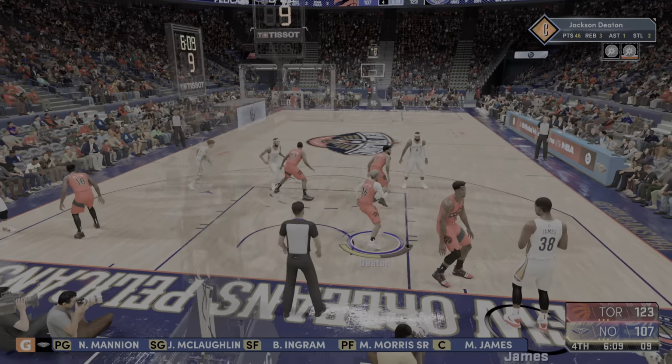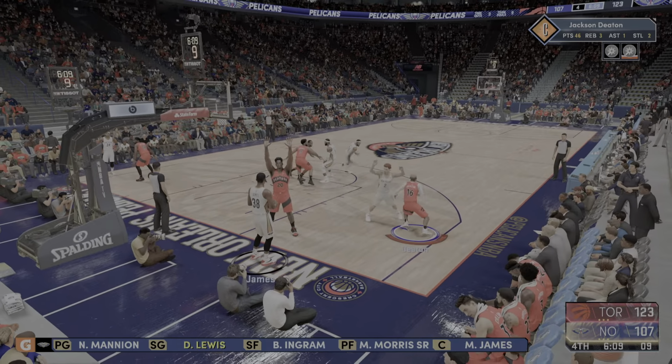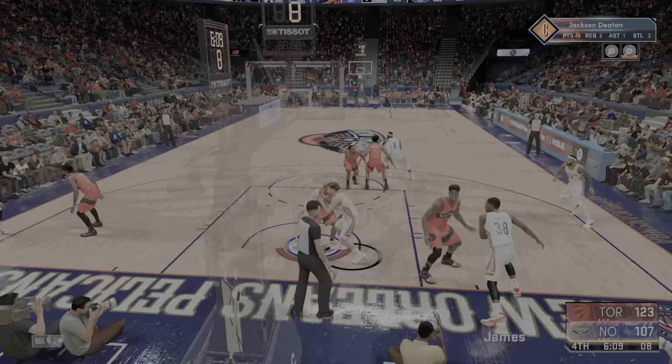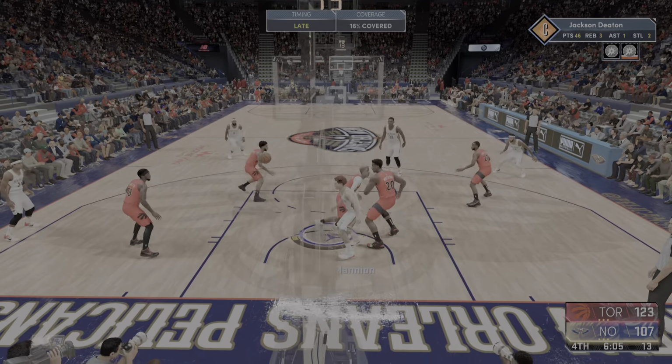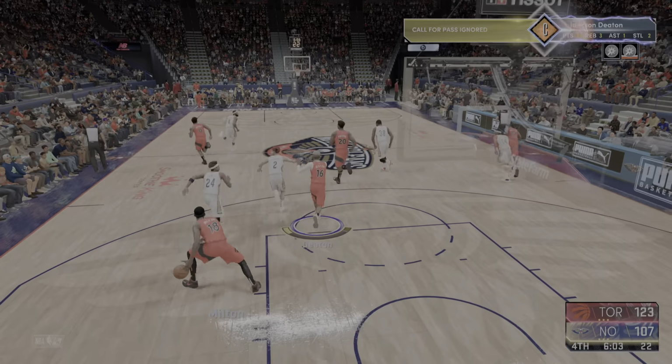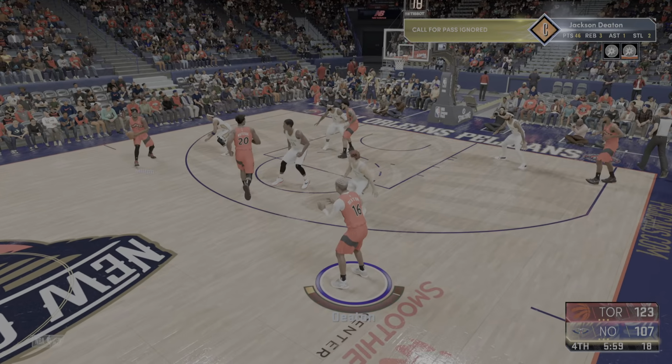Sacramento Kings. You got Hassan Whiteside, but that's pretty much it. Harrison Barnes, prime Harrison Barnes at 80, maybe 82, 83. It ain't that big of a difference, especially for a team that'll probably be bad anyway. But maybe a couple overall boosts for him.